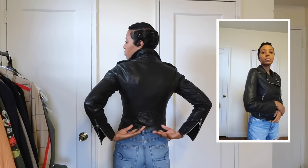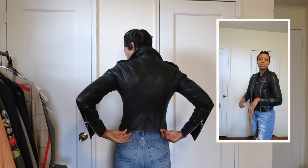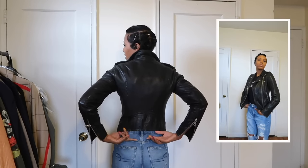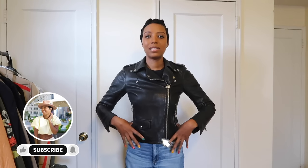This jacket is pretty high in the back. I'm wearing high waist mom jeans, so that's why you're able to see the top of the jeans. Otherwise the jeans will be down here. So I always make sure I wear this with either high waist jeans or any cinched waist dresses. I try to make sure my waist is emphasized, or highlighted, whenever I wear this jacket. Otherwise I just wouldn't like it.